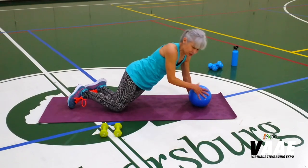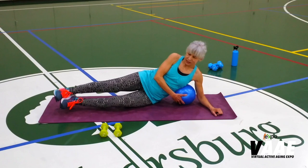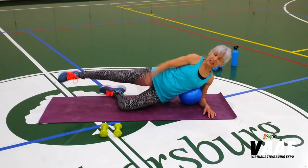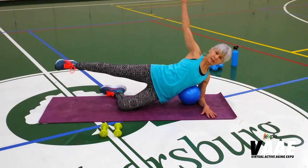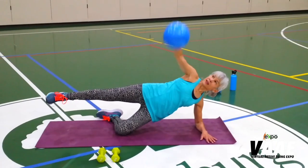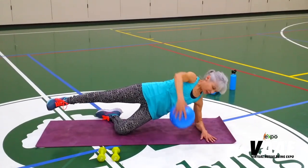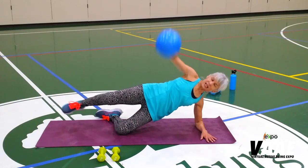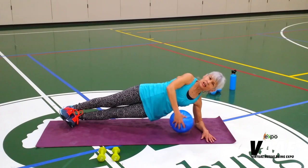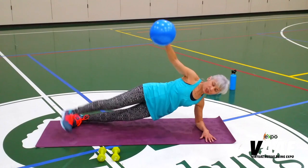All right, then we'll do a side plank. With this one, I put the ball here. Lift the leg. Actually, we lift up and thread under. Now those of you who wanted more intensity can do a straight leg, but that's pretty hard on the shoulder, so I caution people not to hurt themselves. Always do what's right for you.